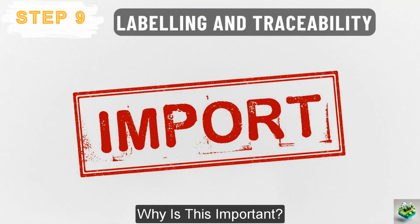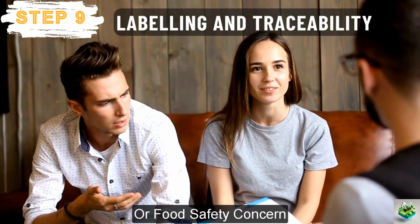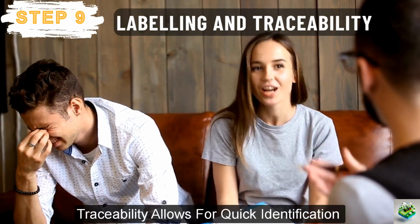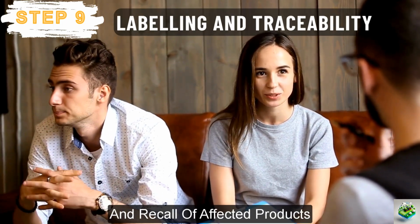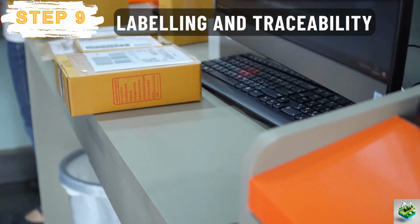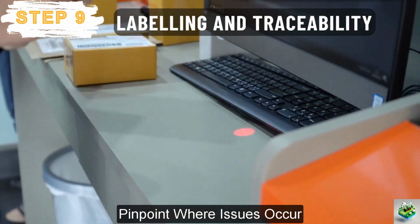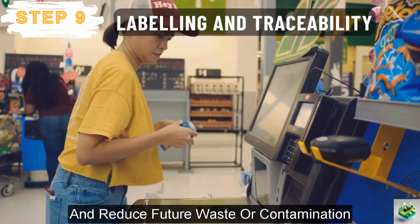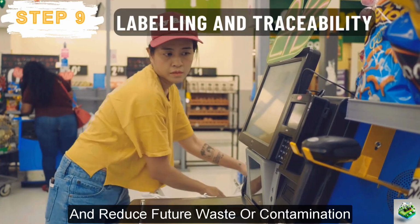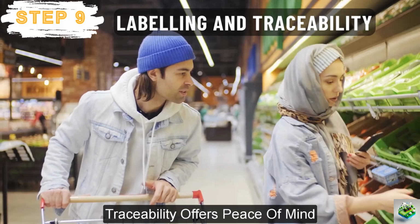Why is this important? In the event of a quality issue or food safety concern, traceability allows for quick identification and recall of affected products, minimizing risks to consumers. It also helps farmers and producers to pinpoint where issues occur, enabling them to make improvements and reduce future waste or contamination. For consumers, traceability offers peace of mind.